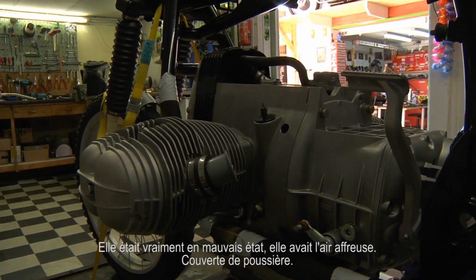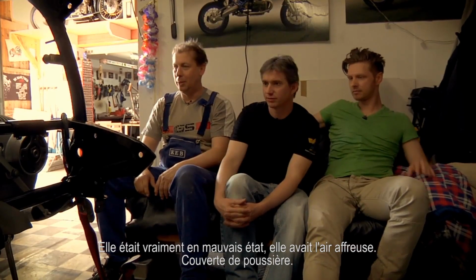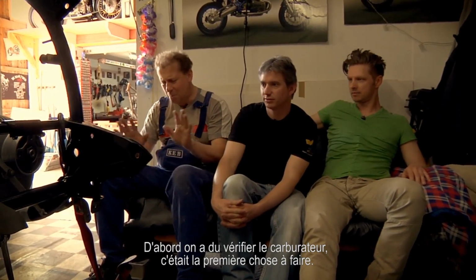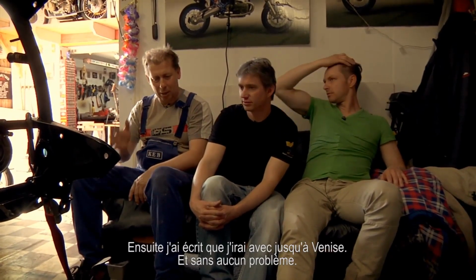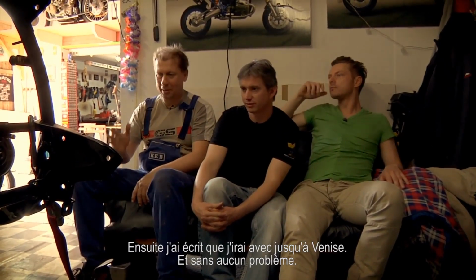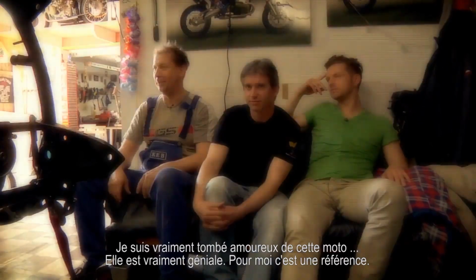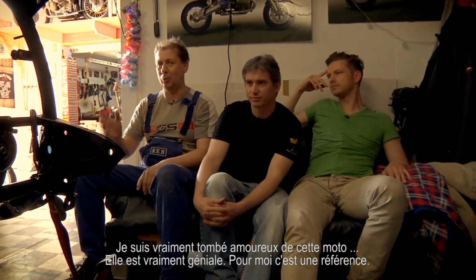It was in very bad shape and looked awful, covered in rust. First, we had to overhaul the carburetor just to a minimum level. And then I rode this thing that almost fell apart all the way to Venice, without any problems. I so fell in love with that machine. Absolutely great. I think it's a classic.